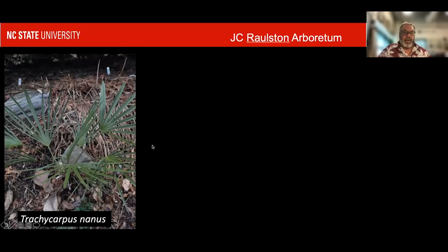Trachycarpus nanus, quite different than the others. Almost all the other Trachycarpus are solitary trunked trees. Trachycarpus nanus, meaning dwarf, is what is called a trunkless palm.